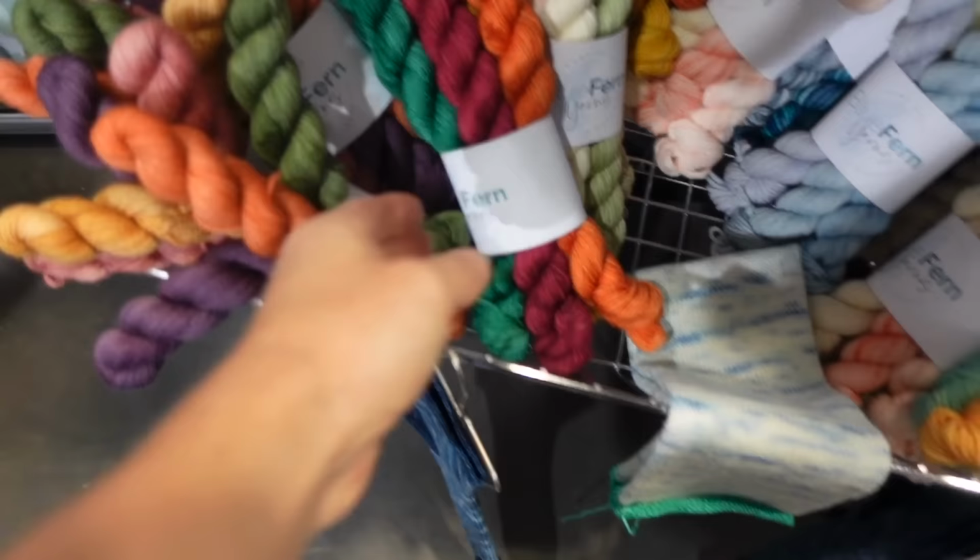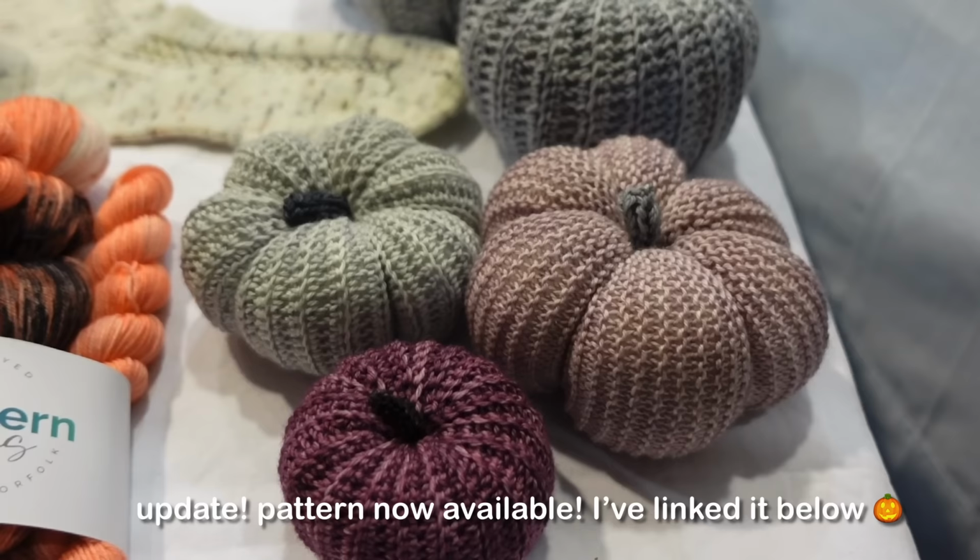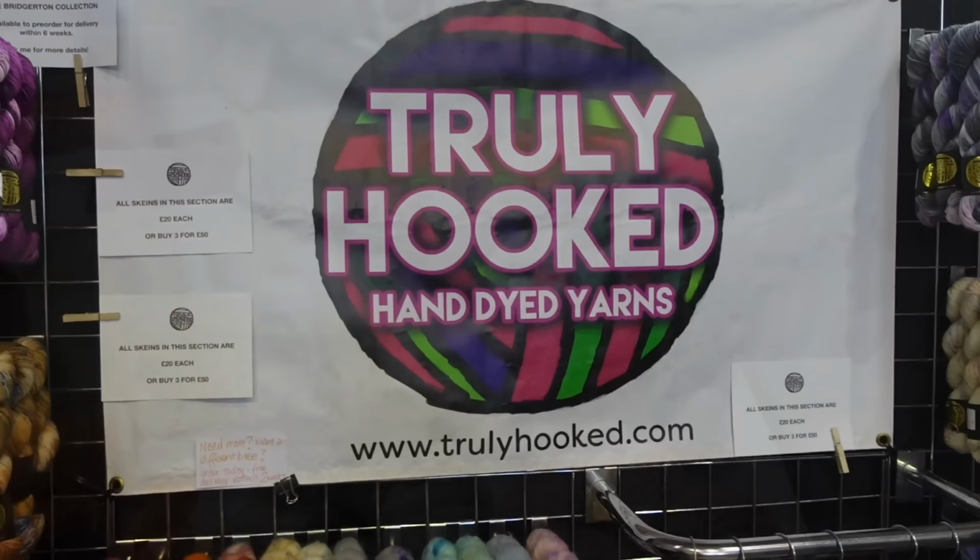So while we are looking at this gorgeous set of autumnal minis, I'm going to warn you that there are some pumpkins coming up. There is no pattern for them, but she is going to be writing one up at some point in the future. So keep an eye on her Instagram because they are gorgeous.